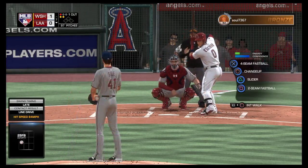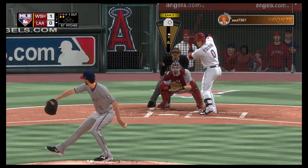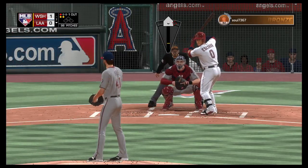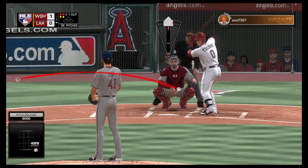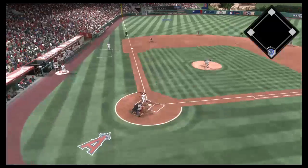And this is sliced foul into the stands in right, out of play. He'll try again, 1-2. And another foul ball. Another 1-2 delivery. That's bold. And there's a pitch that just misses the inside corner. Into the windup, here comes the 2-2 pitch.